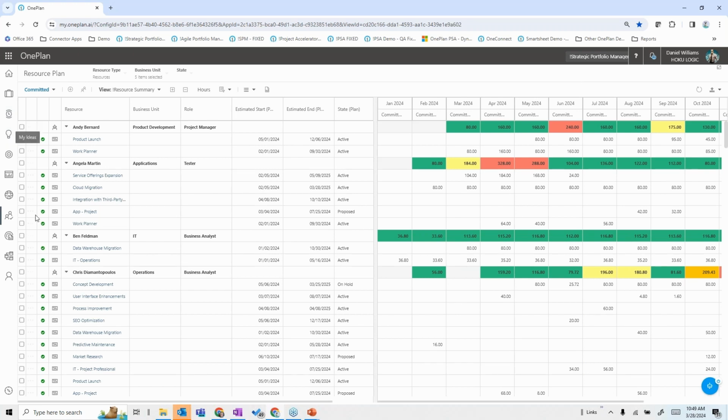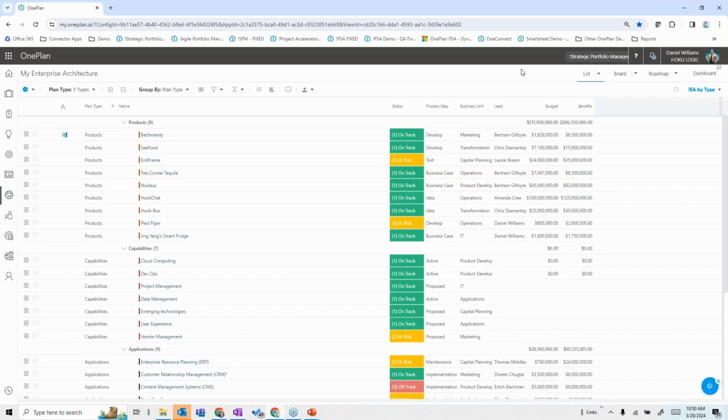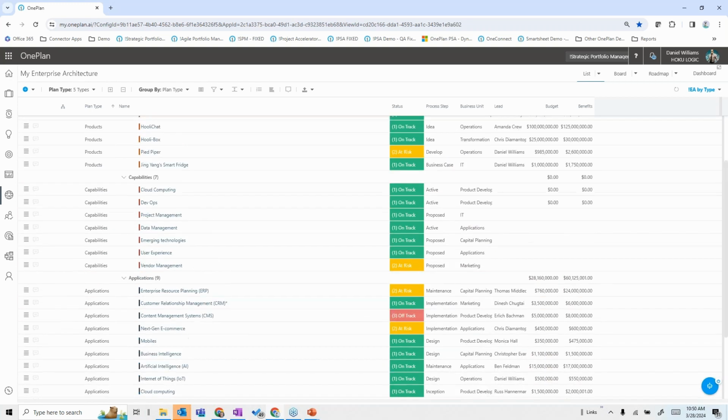Another piece that we have in here is the enterprise architecture area. And as I mentioned, it's not a full enterprise architecture repository or solution, but the elements that you want to track in here can be tracked. And if you do have an enterprise architecture solution in place, we can use our OneConnect solution to basically bring that data into here and leverage what you have in your EA solution. But notice in addition to a project portfolio, I've got multiple portfolios listed here. I've got a product portfolio, a business capabilities portfolio, an applications portfolio, a portfolio of value streams, and even an organizational portfolio that we have in here.